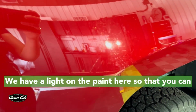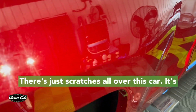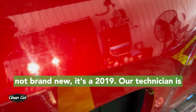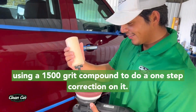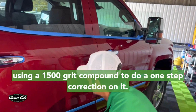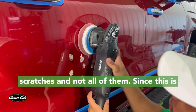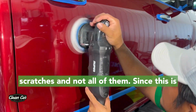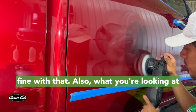We have a light on the paint here so that you can see the amount of, I can't even say, micro marring. There's just scratches all over this car. It's not brand new, it's a 2019. Our technician is using a 1500 grit compound to do a one-step correction on it. That means we are going to eliminate a lot of scratches and not all of them. Since this is a daily driver, the customer was completely fine with that.